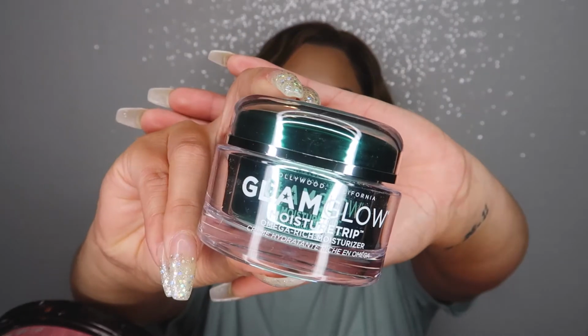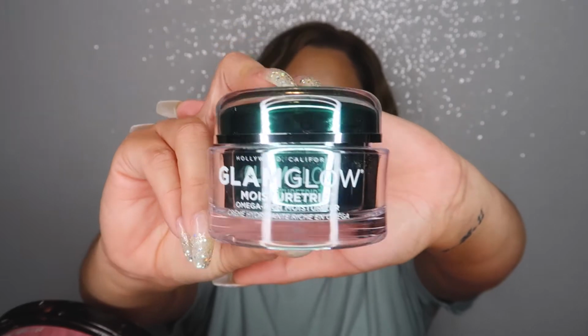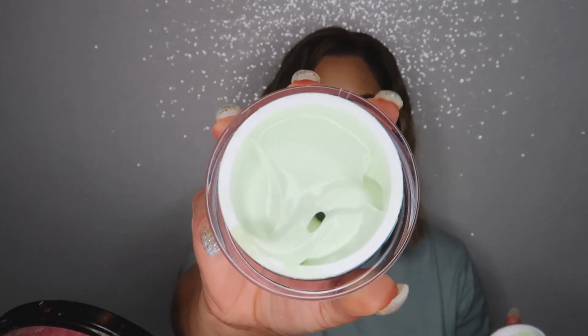Anyway, moving on. The next product I'm seeing, that was untwisted, I don't know how I feel about that, is the GLAMGLOW MOISTURETRIP Omega Rich Moisturizer. I do remember seeing this in a sneak peek, but I don't remember if this is what I was hoping to get or if I was hoping to get something else. It says apply evenly to clean face and neck morning and or night as part of your usual skincare regimen. So this is what it looks like. For some reason it reminds me of a cannabis product. Maybe it's the green color. I don't know. Is that weird? It's this green product.